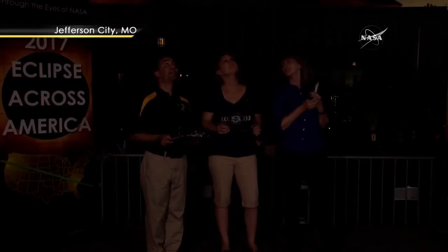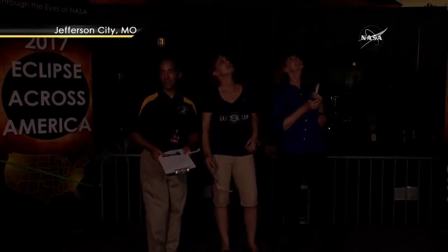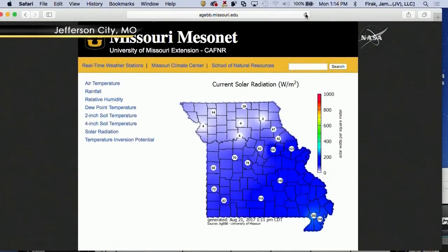This is amazing. Now, my team of atmospheric science researchers from the University of Missouri are sending up weather balloons this afternoon to try to figure out how the weather is changing at certain height levels. And here's a map of the solar radiation throughout the state of Missouri, and you can see how much solar radiation is hitting the surface of the Earth here in Missouri. Just interesting. This is amazing.